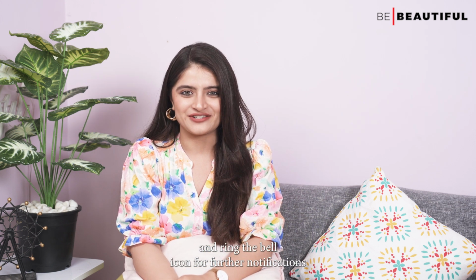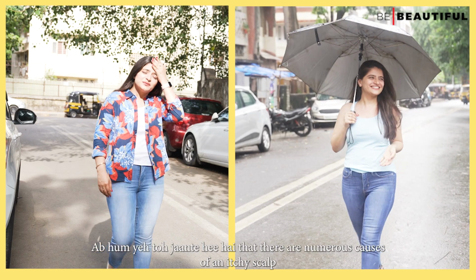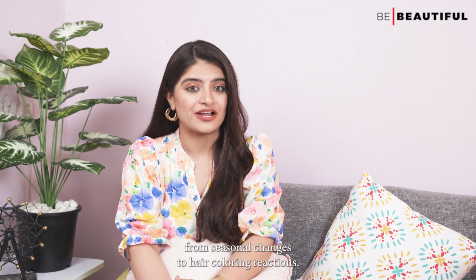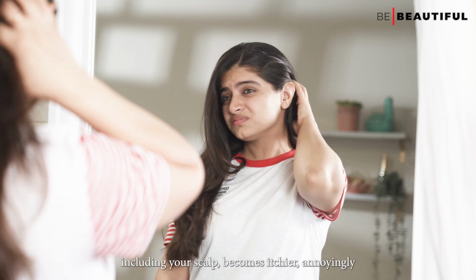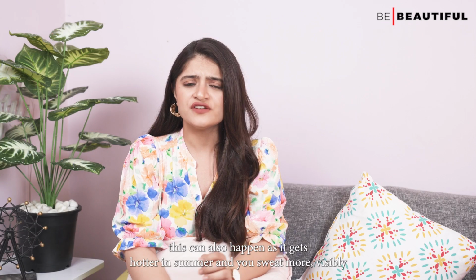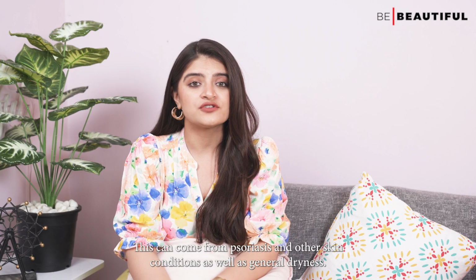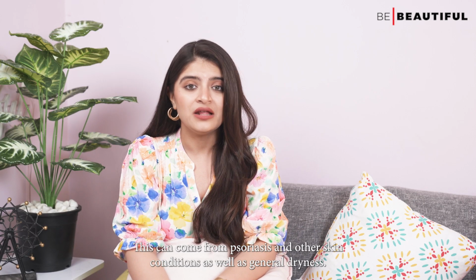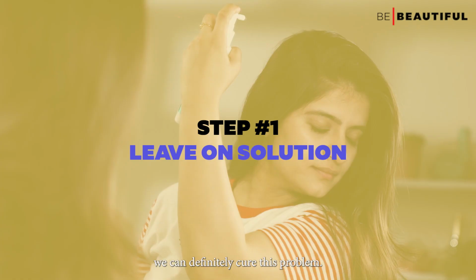अब हम ये तो जानते ही हैं that there are numerous causes of an itchy scalp, from seasonal changes to hair coloring reactions. When it starts to get colder, you may find your body, including your scalp, becomes itchier. Annoyingly, this can also happen as it gets hotter in summer and you sweat more. Visibly, you might see flakes of dandruff appearing in your hair. This can come from psoriasis or other skin conditions as well as general dryness. But with some simple changes in your hair care routine, we can definitely cure this problem.